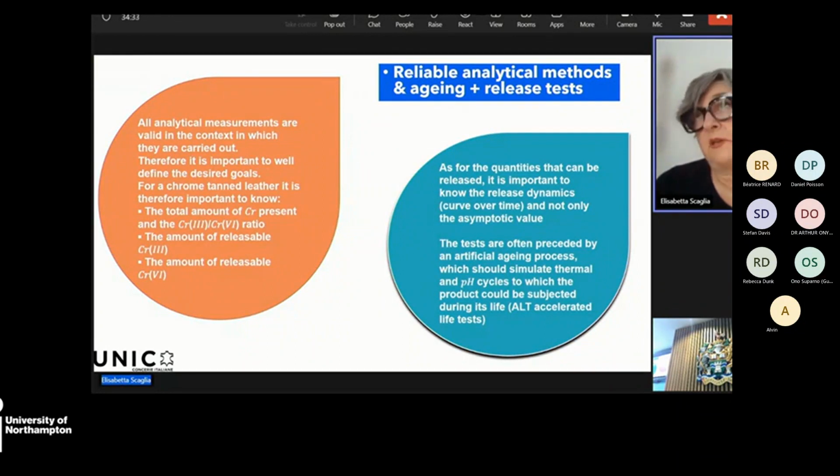Up to 20 years ago, more or less, there was a habit to shift methods used in other industrial sectors, such as textiles, for example, and use them for other matrices that weren't leather. And okay, if it works for textiles, of course it works also for leather. This is not true, and a big work has been done in order to rewrite all the methods, including the one for chromium 6 detection, by validating these methods exactly for leather.